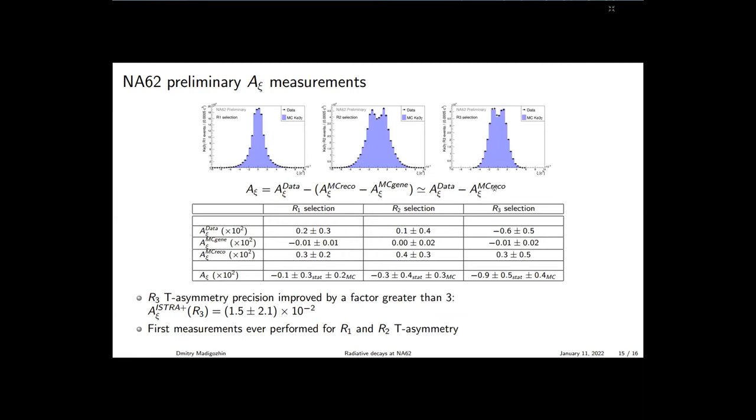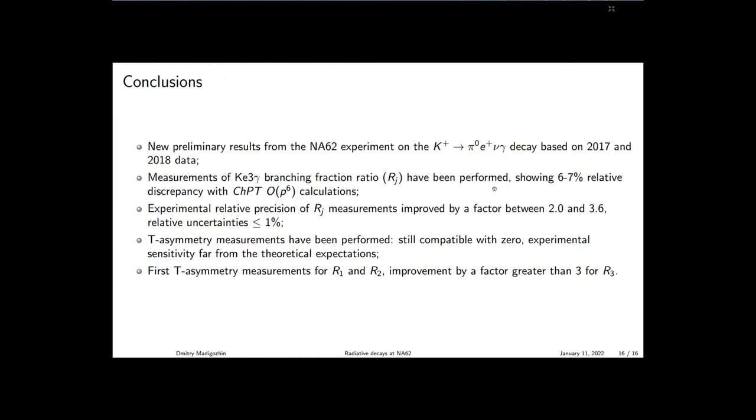Also we have the preliminary measurement of the T asymmetry. It is made taking into account the possible offset calculated from Monte Carlo. And in all the cases, we have the T asymmetry precision improvement by a factor better than 3, and the first measurement for the R2 and R1 definitions of the radiative decay.